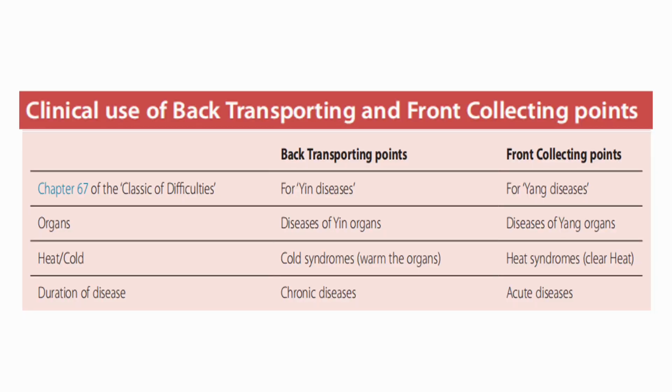Yet another interpretation of yin or yang diseases could be that of chronic and acute diseases, respectively. In this interpretation, the Back-Shu points would be used for yin diseases, that is, chronic diseases, and the front Mu points for yang diseases, that is, acute diseases. Although this rule should not be interpreted rigidly, it is certainly a valid rule which finds a widespread clinical application. That is, using the Back-Shu points for chronic and the front Mu points for acute diseases.